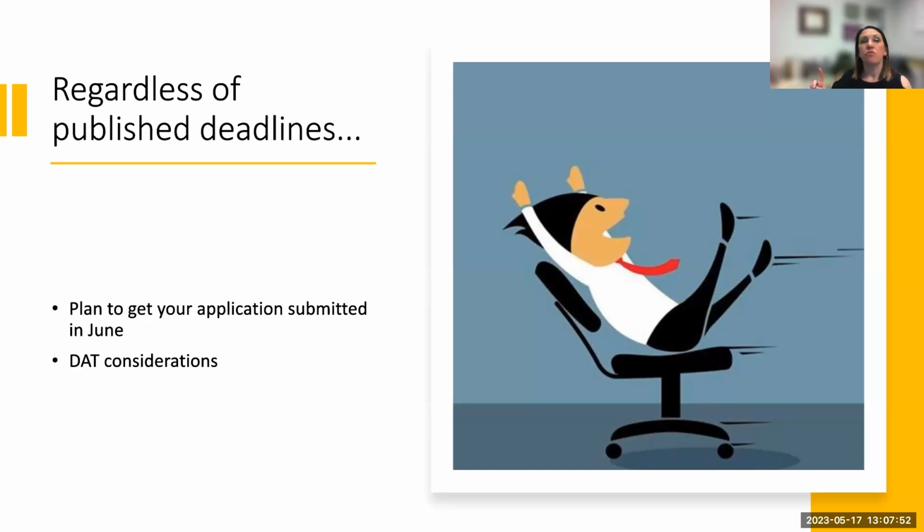One, if you have taken the DAT and you plan on retaking it and you submit, but indicate that you are retaking it, then a lot of schools may not view your application as complete because that second score isn't part of your application yet.